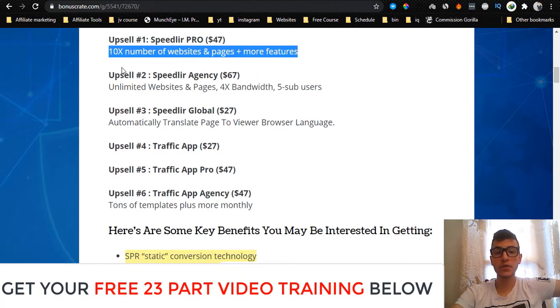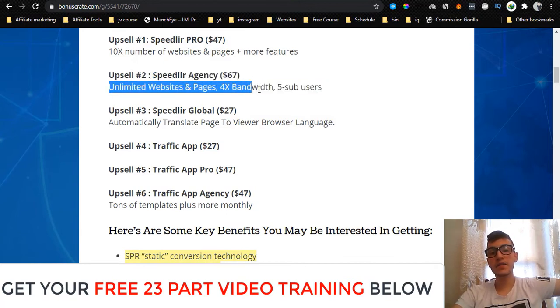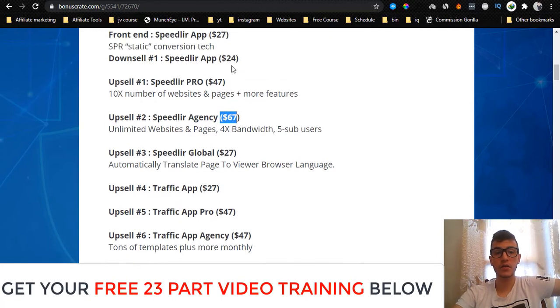The upsell number two is going to be the Speedlir agency for $67. You're going to get unlimited websites and pages, 4 times bandwidth, and 5 sub users. So basically this is going to cost you $67. If you want to get unlimited websites and pages, don't go for the upsell number one. Go for the upsell number two directly.